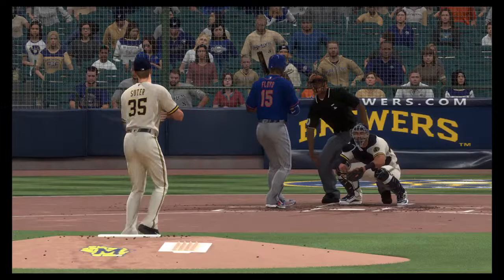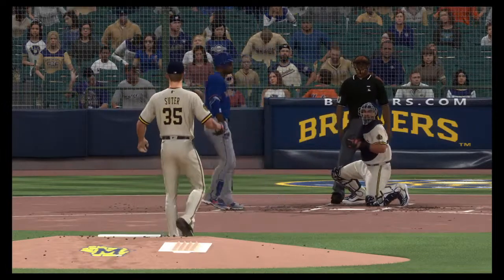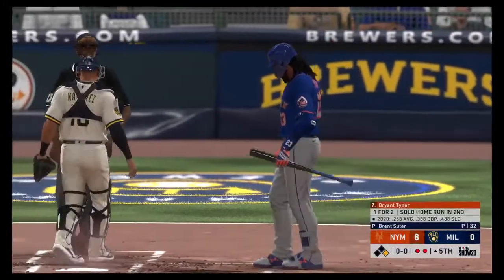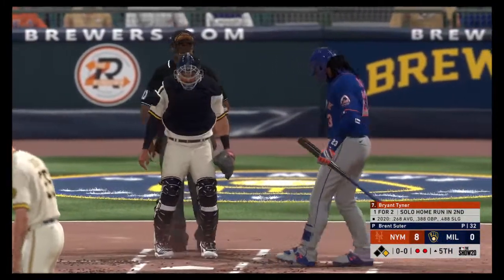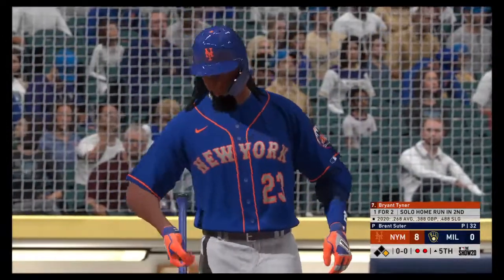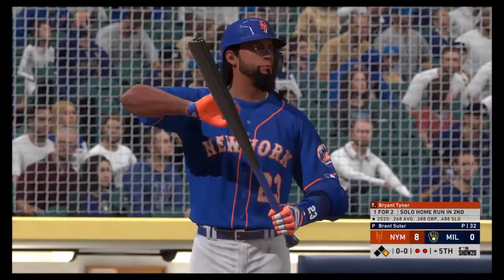Yeah, and that seems to be a popular approach when this guy steps in. He can really hurt you with one swing, so I think the idea is mostly not to let this one guy beat you, Matt. Ready for another shot now. Bryant Tyner. He reached base on an error and later came around to score last time up.